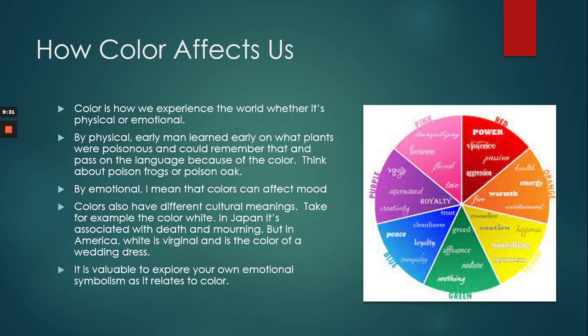So color is very, very emotional. We can experience it in the physical world, like, just saying, oh, look at that beautiful green grass. But it also has an emotional impact. In the physical way, early man decided what plants were edible based on how they looked. If the berries were poisonous... We know about poison frogs, that they're brightly colored, so they warn predators away. Don't eat me because I will kill you. Even poison oak has red leaves, so you know not to touch that.